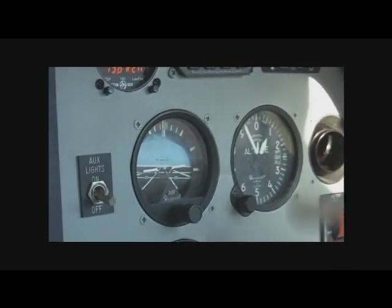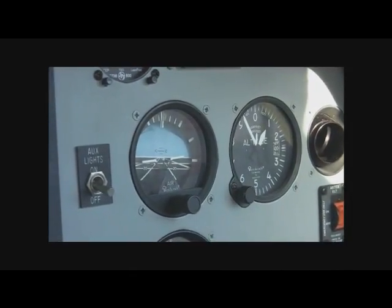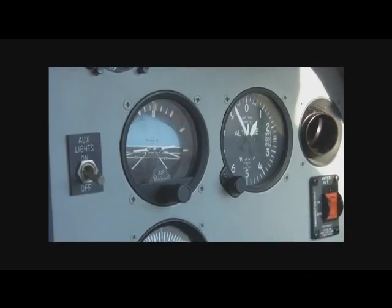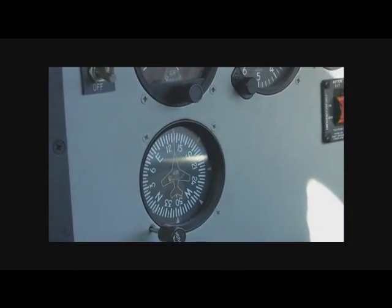You'll also notice that we have co-pilot instruments in this airplane. We have an artificial horizon, an altimeter, and a DG on the co-pilot side. The airplane is also equipped with co-pilot brakes.